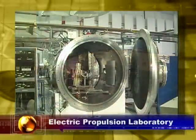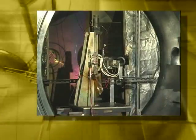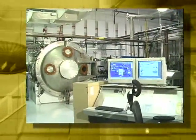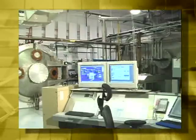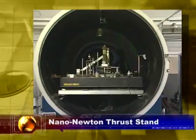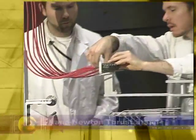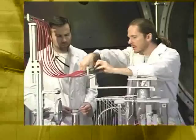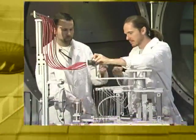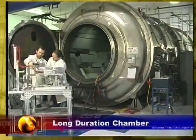Altitude facilities are a critical part of our technology development capabilities. Our electric propulsion facility boasts 7 chambers capable of simulating space vacuum and conditions. We can measure thrust down to 10 to the -8 newtons. Our largest is our 10-foot by 32-foot duration chamber, which has been used for live testing of Hall effect thrusters up to 4.5 kilowatts of power.